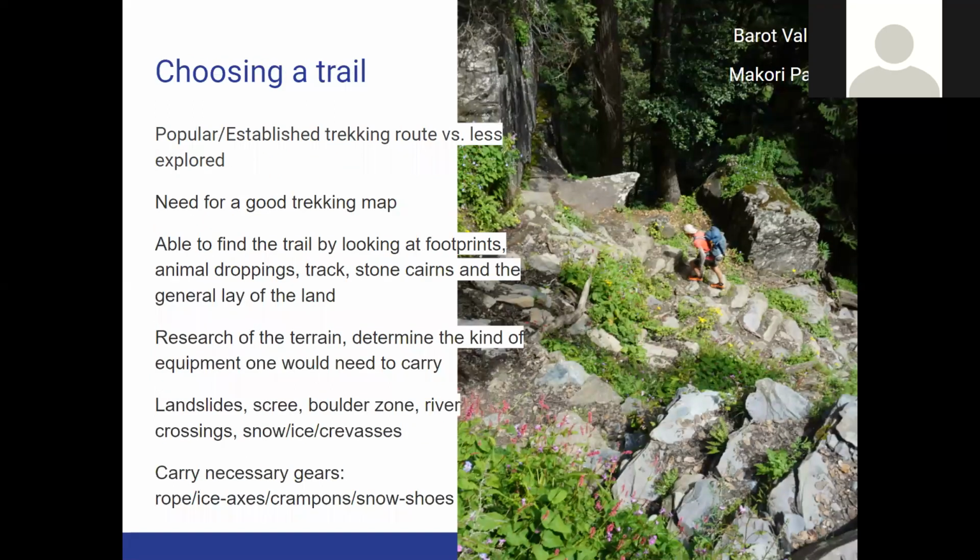Choosing the trail is another important aspect. Sahib style treks or commercial treks typically go along well-established routes, pretty obvious, again with a guide, so you don't have to worry about losing the way. In case of independent Alpine style hiking, you're rather going to go away from the touristic trails and more towards exploring lesser used routes, basically.